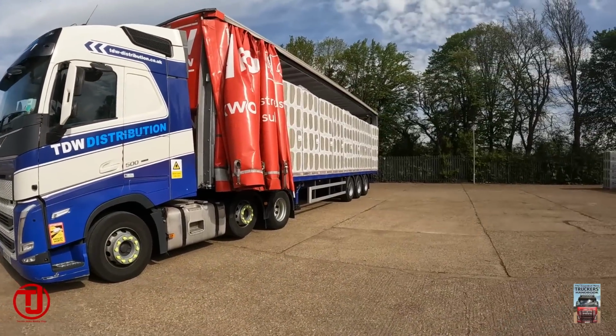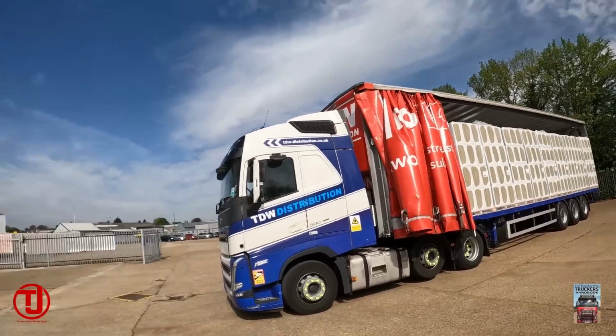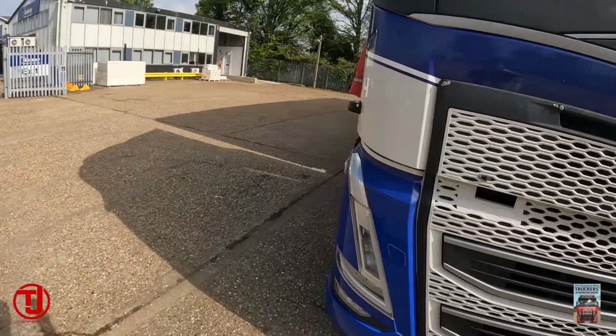Right, all undone. That's the load. It's a load of insulation blocks. Very simple and straightforward load. All unstrapped. And yeah, this is my truck.